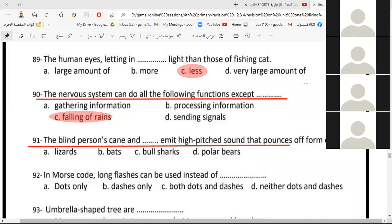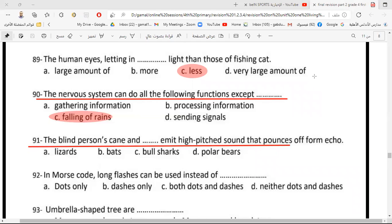Number 91. The blind person's cane and what? Emit high-pitched sound that bounces off, the echo. Bat. Very good, my son. The bat and the blind person's cane make high-pitched sounds to locate things. Thank you very much. Adam, lower your hand.